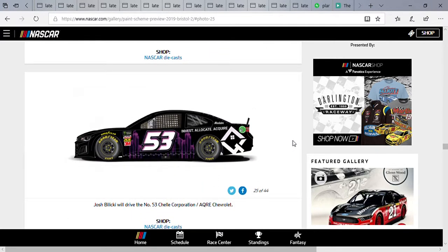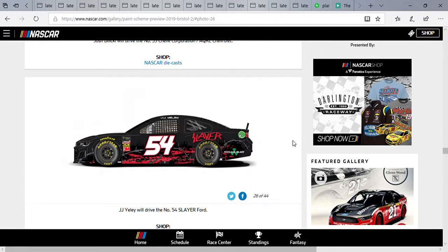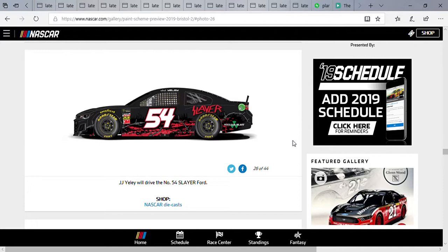This is this Josh Balicki. This is the same car that Spencer Boyd drove last week, so we can see. Wow. A fourth Rick Ware car? I'm like, you gotta be kidding me. I'm like, okay, Rick Ware, I see four cars, not bad. At least they're trying something out new for once.